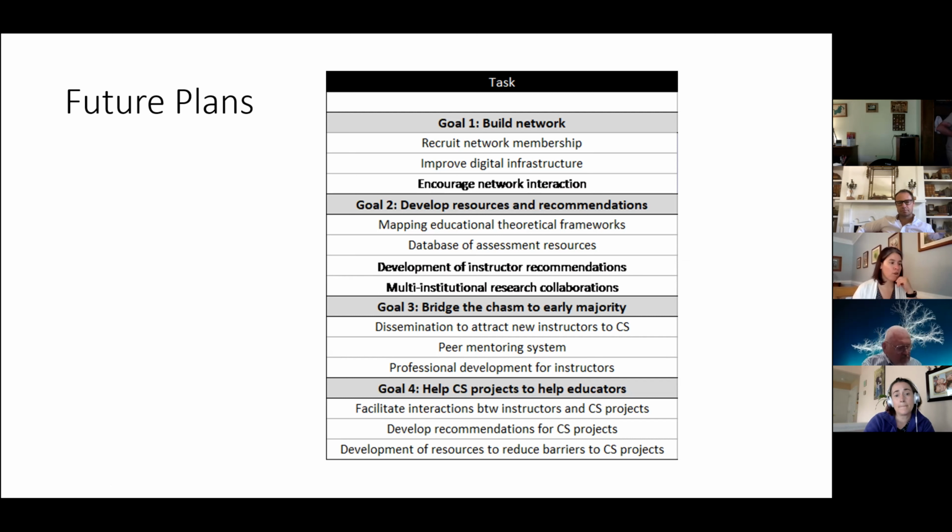The fourth goal is to help citizen science projects attract educators. So essentially, we're going to facilitate interactions between the instructors and citizen science projects, develop recommendations for what projects can do to make them more attractive and easier to use by instructors, and then develop actual resources that instructors can use to implement a particular citizen science project with their class. So there are lots of different avenues that people can get involved in, as many or as few of these as you would like.